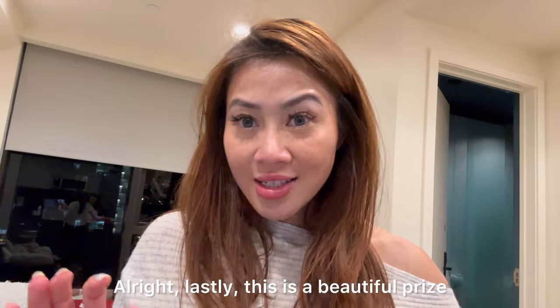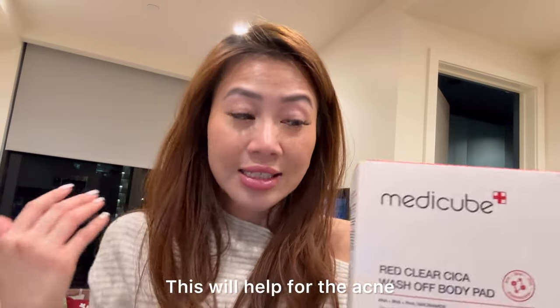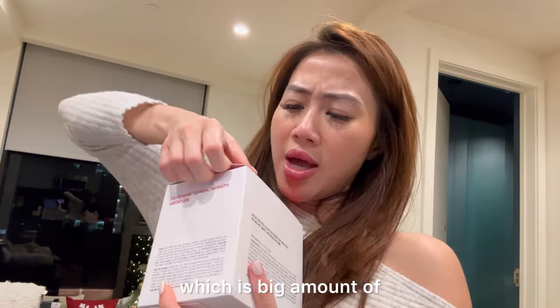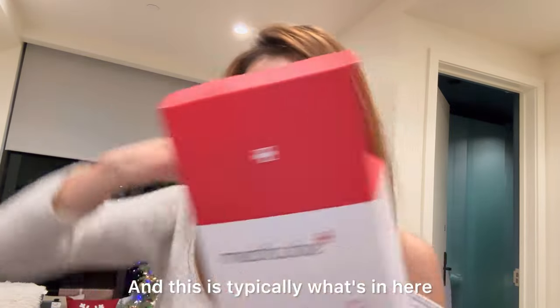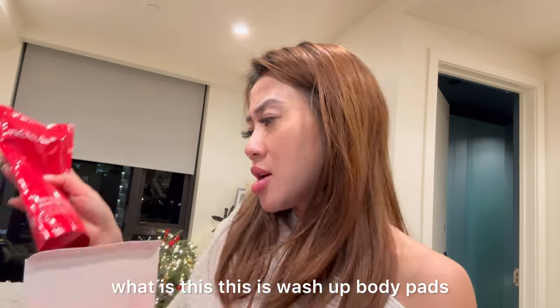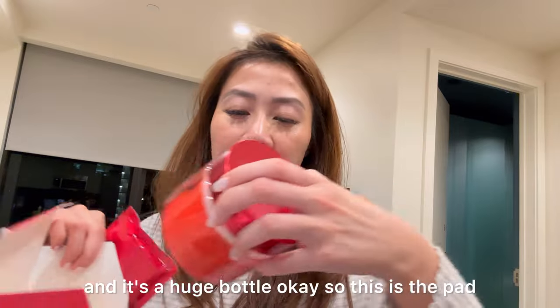All right, lastly, this is beautiful price. The wash off body pads. This will help with acne and also any dark spots. This is only $3.70, which is a big amount, what I'm holding in my hand here. It's okay. And technically what's in here is, okay, what is this? This is wash off body pads, and it's a huge bottle.